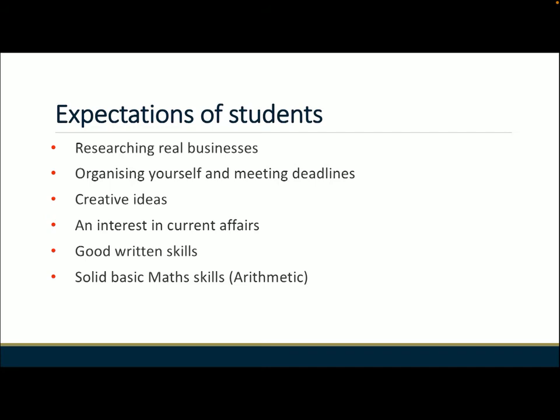As we said, there are all of the coursework deadlines. There's 9 pieces of coursework across the 2 years. So being organised, getting into a situation where you're in control of your work, working towards deadlines is a very, very important principle, and it's a brilliant skill to develop as you move forward, particularly looking forward to the sixth form in the future. We want some creative ideas.